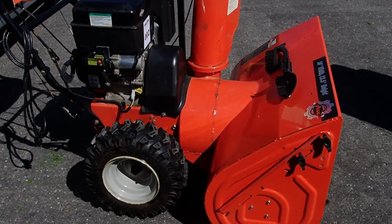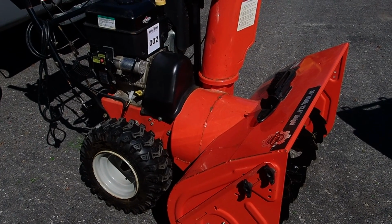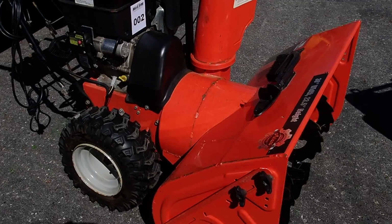So there you go, ladies and gentlemen. You've got that Ariens Professional 36. You see, she starts, runs like a kitten in a creamery on a Sunday afternoon.